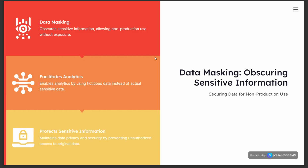Then comes data masking: obscuring sensitive information, securing data for non-production use. It obscures sensitive data, allowing non-production use without exposure. That means your sensitive data would not be accessible or seen by a person who does not have access to it. It also facilitates analytics, enabling analytics by using fictitious data instead of actual sensitive data.